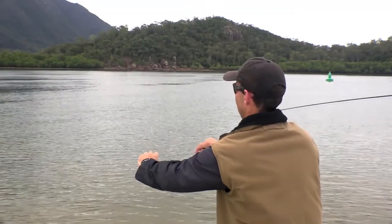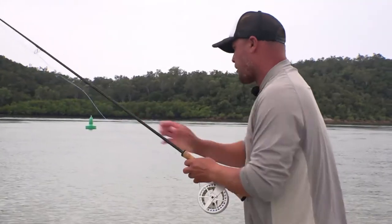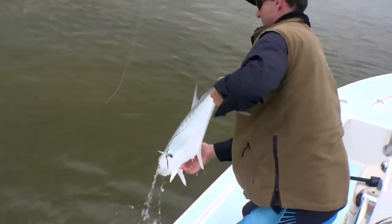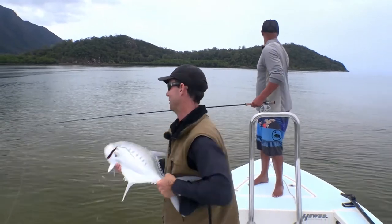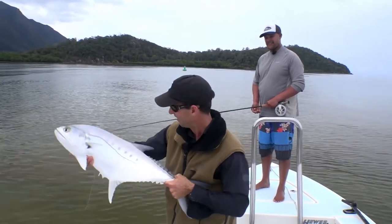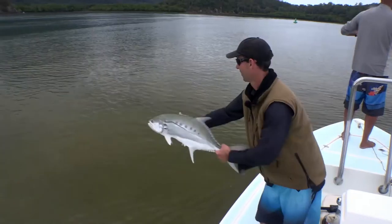Realising that a quick change of direction from this fish has created a knot in the line, we resort to hand-to-hand combat to get it to the boat. Yeah, Nige. Here we go. Good job, mate. Now, I know you want to get this in the water really quickly because there's queenies just pushing their way down this bank, and I reckon it won't be long before we see another one of these on board. Let's get another one. Yeah, let him go, mate. Let's do it again.